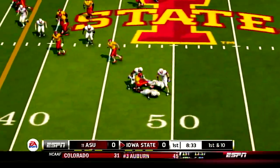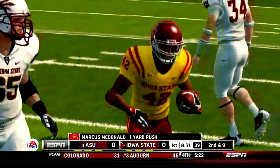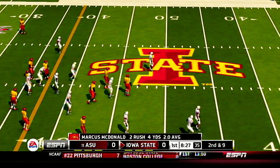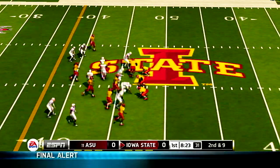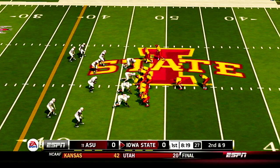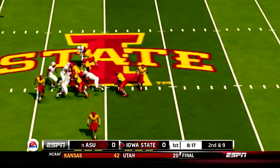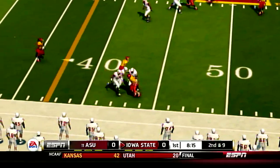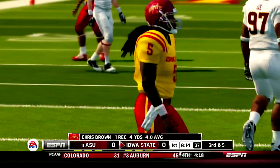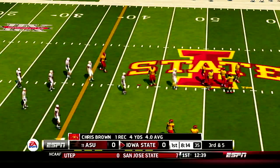Donald gets a carry left side, and he's taken down at about the 47-yard line. Swings it left. He's got his fullback. Knocked out of bounds at the 43. That'll make it third and five.